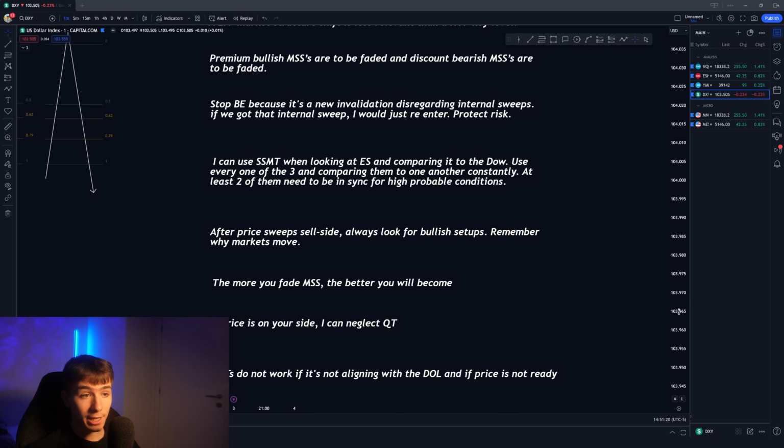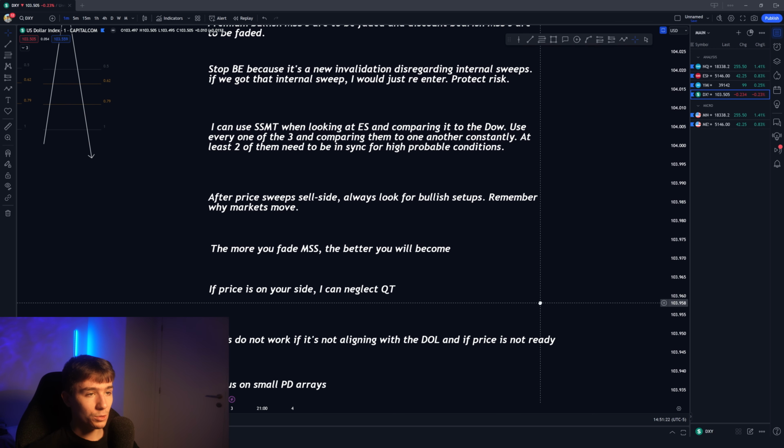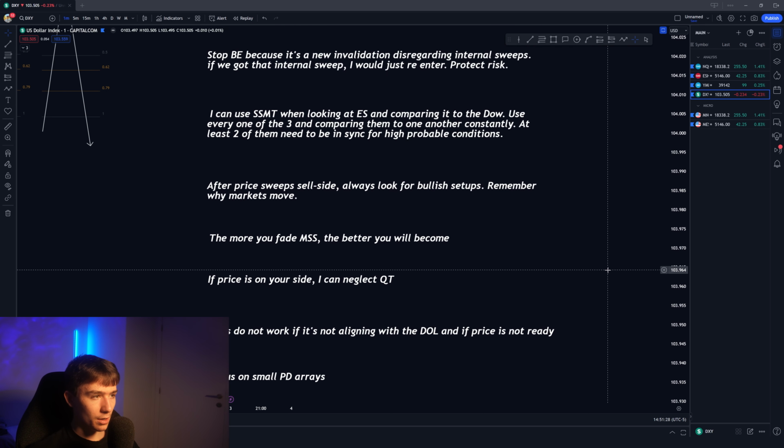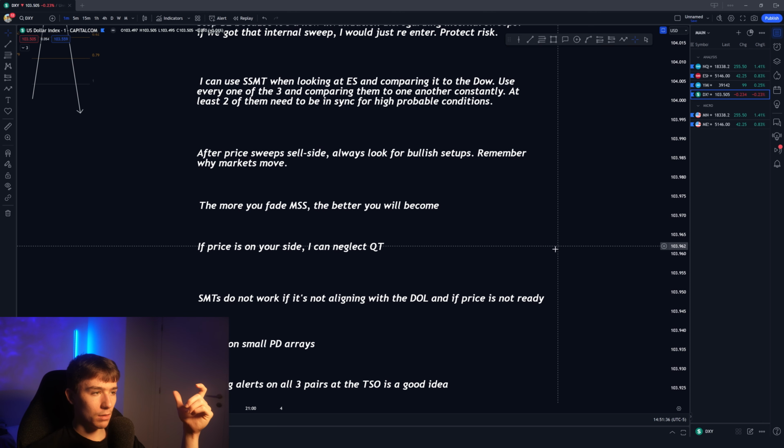Something really nice, a really nice gem I learned, which makes sense actually, right? It all makes sense for me. So that's why I use it right now. Now, after price sweeps sell side, always look for bullish setups. Remember why markets move: they move from liquidity to liquidity. So that's something I should keep reminding myself of.